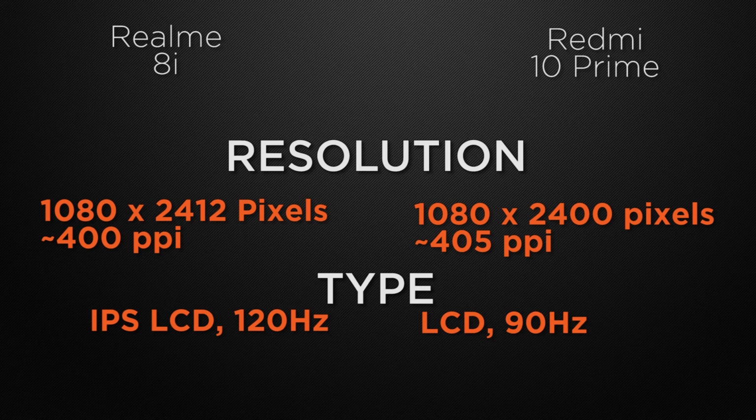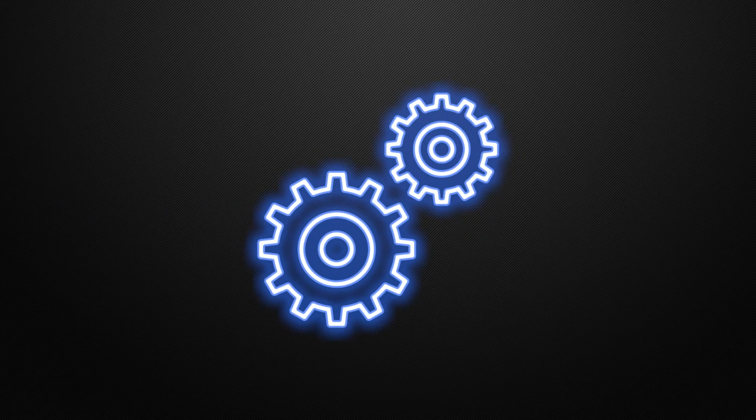So the winner here is 8i because 120Hz of refresh rate can give you better and smooth transitions. Moving to the display features of the devices, let's start with the thickness of the devices. 8i have 8.5 mm of thickness, whereas 10 Prime have 9.6 mm of thickness. So the winner here is 8i because it has slimmer body.